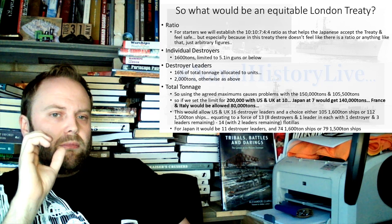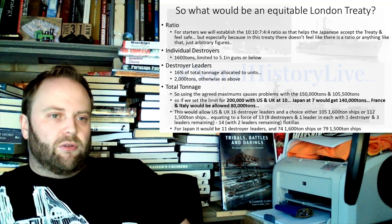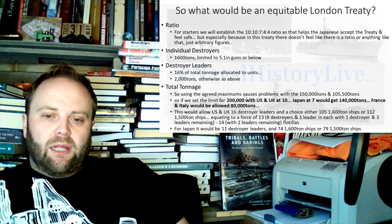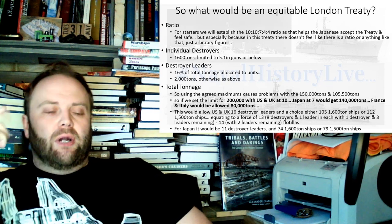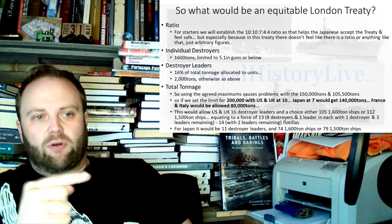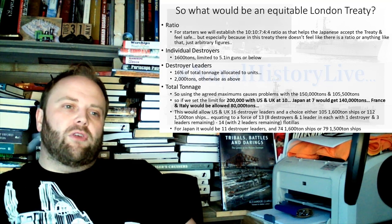Now, I decided to go with 200,000 tons. I decided it was based on the idea that it would actually be quite fair across it, because you could basically go, you're allowed 200,000 tons of heavy cruisers, you're allowed 200,000 tons of light cruisers, you're allowed 200,000 tons of destroyers. Yeah, all the same.